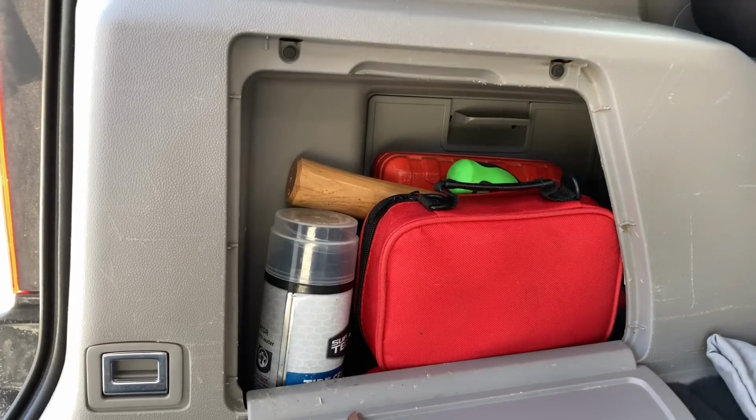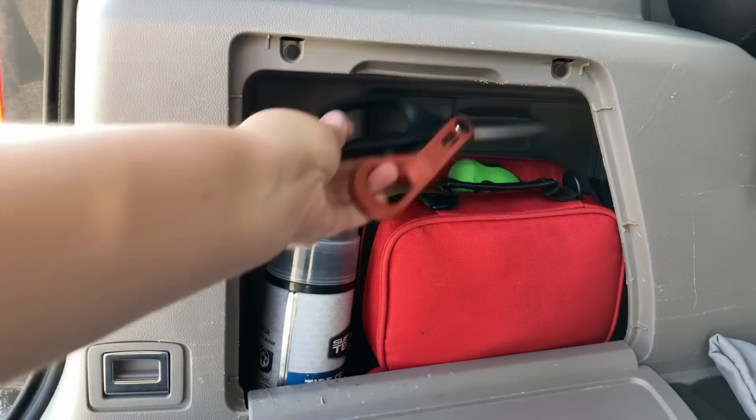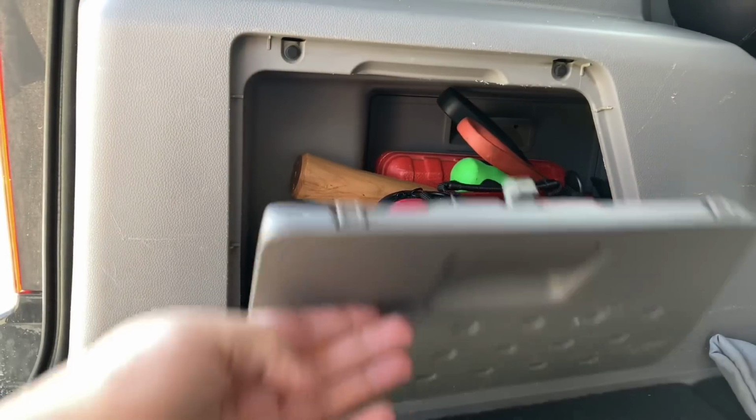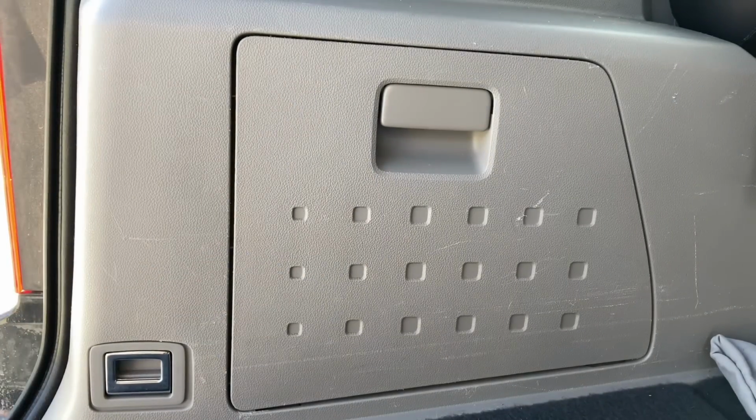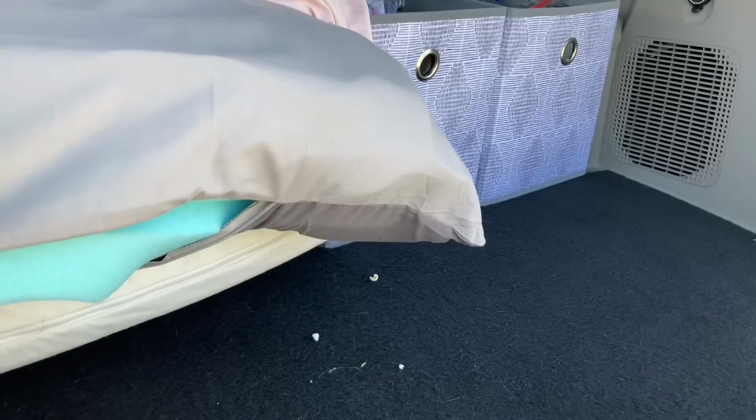This little hutch next to my bed has my Fix-A-Flat, my scissors, my hammer, my tools, Pippa's emergency first aid kit. All of those things go right in here, so it's really easy to access if I ever need anything. Then comes my bed.